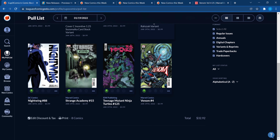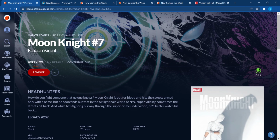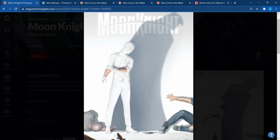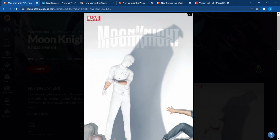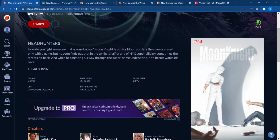All right, next up on the list, you know what, before we go there, let's just take a quick look at the cover. Boom, that's the Ra'za variant. That's pretty dope, right? Look at the shadow he gets off. Looks like Moon Knight. All right, and then we'll just quickly read the synopsis.